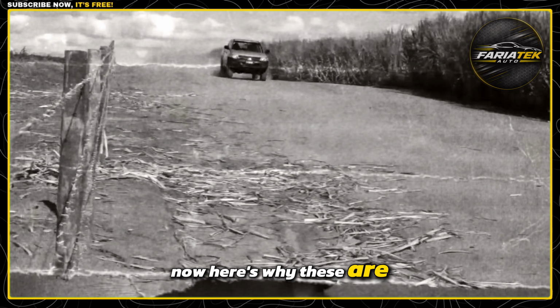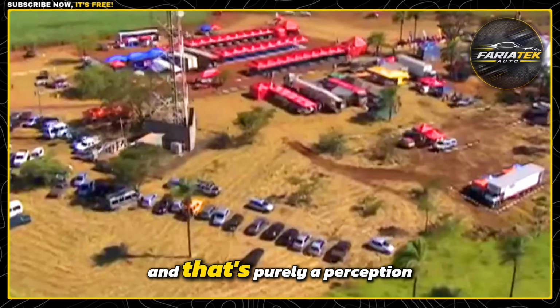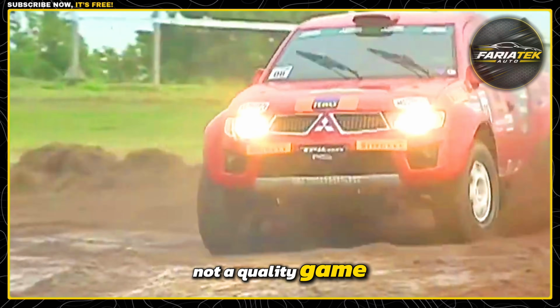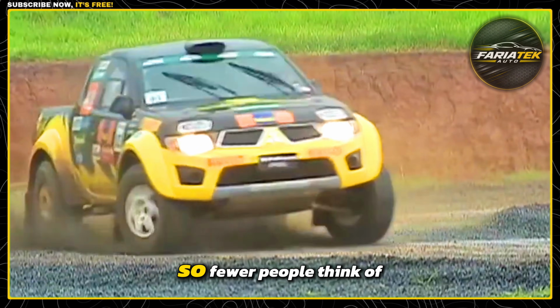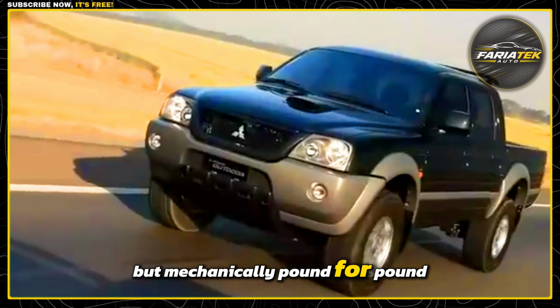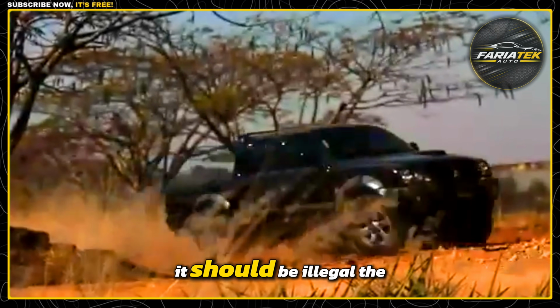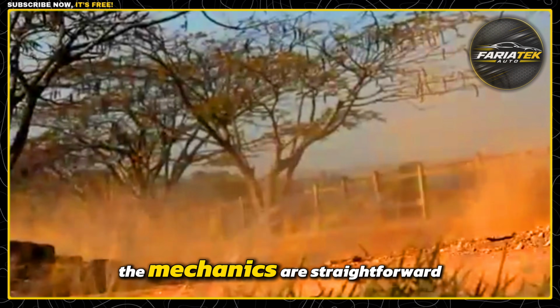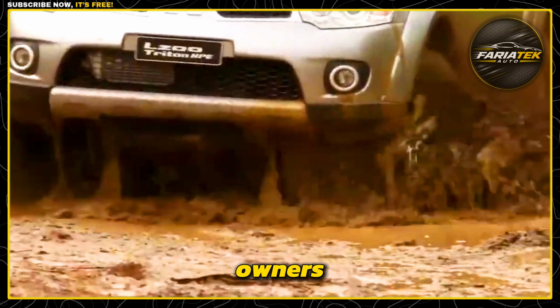Now here's why these are absolute bargains right now. The L200 doesn't carry the brand cachet of a Toyota or Ford in the resale market, and that's purely a perception game, not a quality game. Mitsubishi's marketing budget is basically pocket change compared to the big players, so fewer people think of the L200 when they think truck. But mechanically, pound for pound, dollar for dollar, this truck punches so far above its weight class it should be illegal. The parts are affordable, the mechanicals are straightforward, and the global popularity means there's a massive community of owners, forums, and aftermarket support if you ever need anything.